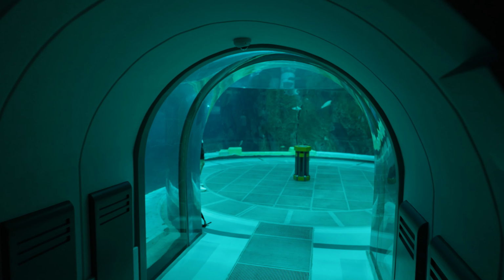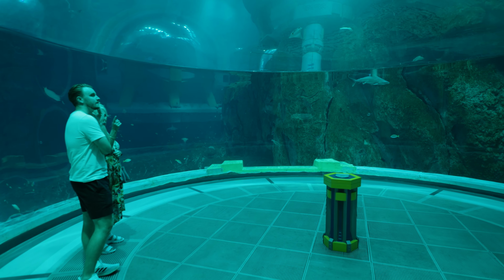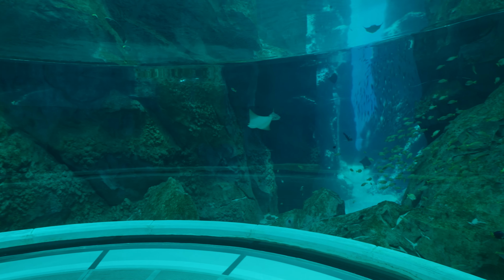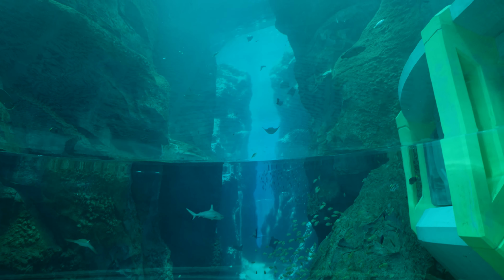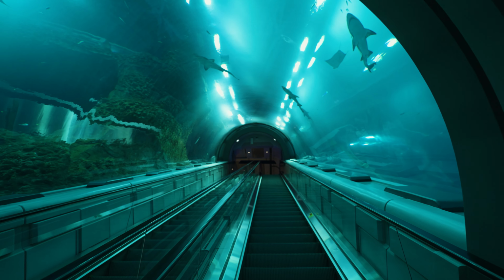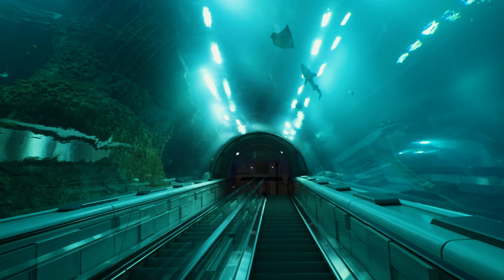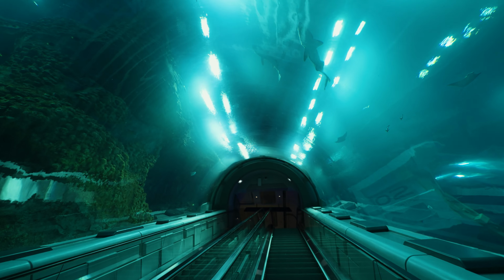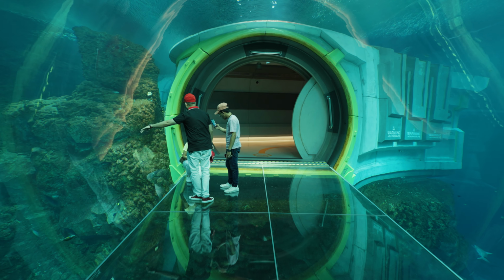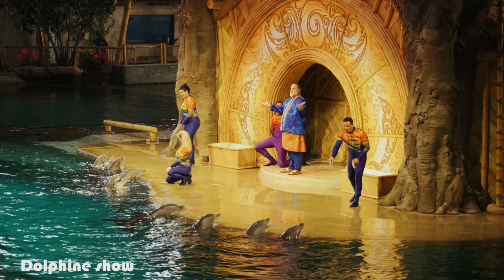After the big line glass, now we are entering into a complete glass. Complete glass. This one is way too good. Amazing, take a look. Take a look at this place.